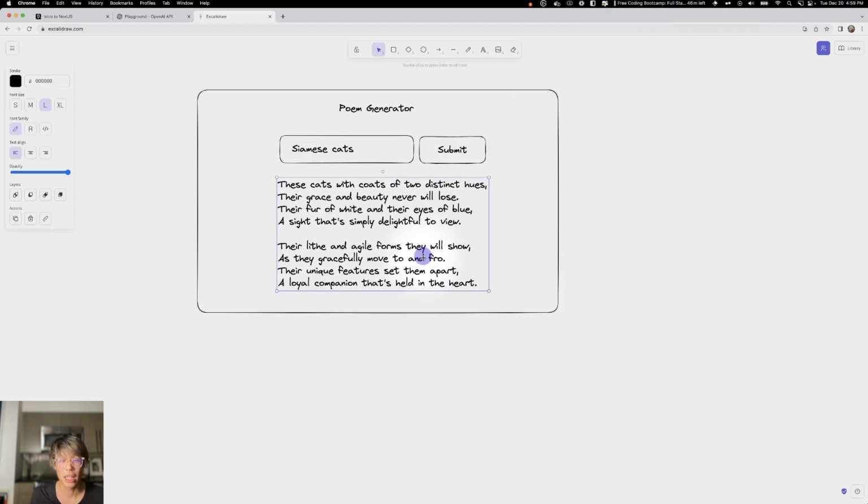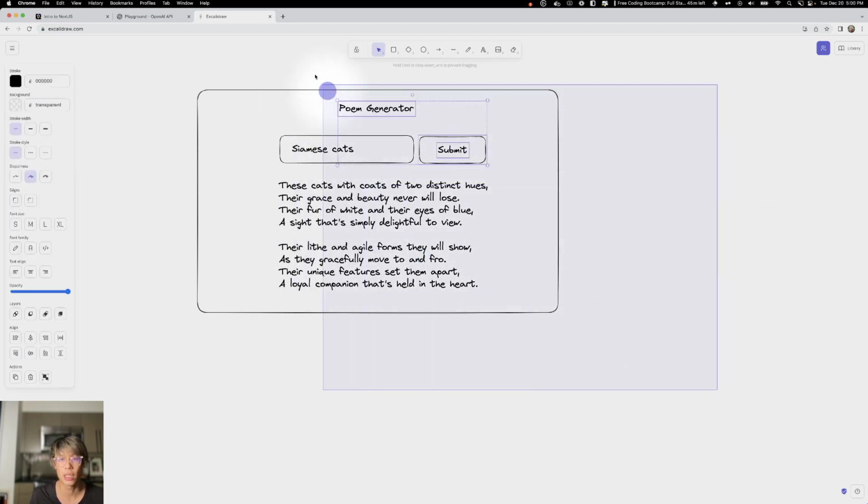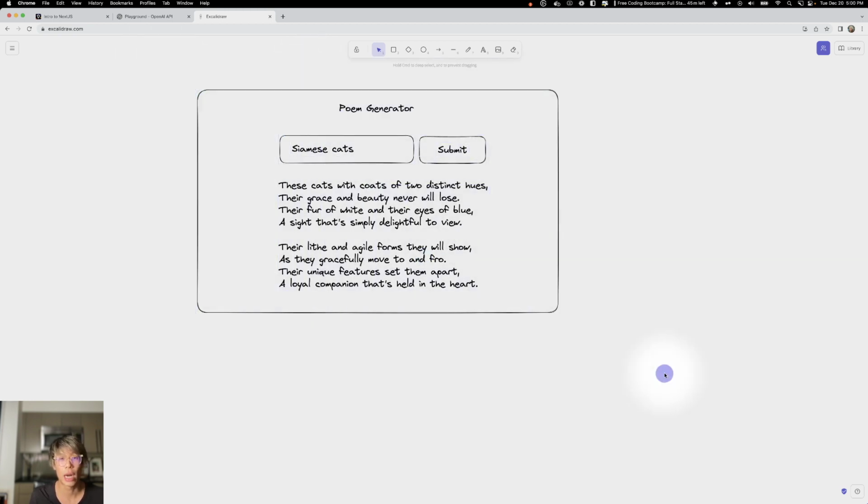Okay, so that's a lot of talking and not a lot of doing. So I'd like to shift gears a little bit, and we're going to actually build this app, right? So this is what our app is going to look like.